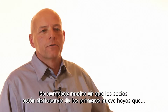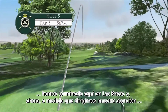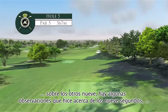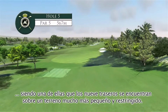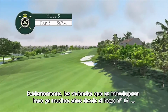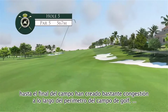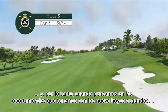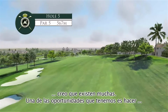I'm very pleased to hear that the members are enjoying the first 9 holes that we've completed here at Las Brisas. And now as we turn our attention to the second 9, there are a few observations I made about the back 9. One is that the back 9 is in a much smaller, more constrained piece of land. Of course, the housing that was introduced many years ago from the 14th hole all the way to the finish of the golf course has created quite a bit of congestion along the perimeter of the golf course. And so as we look forward to what our opportunities are on the back 9, I think there are many.